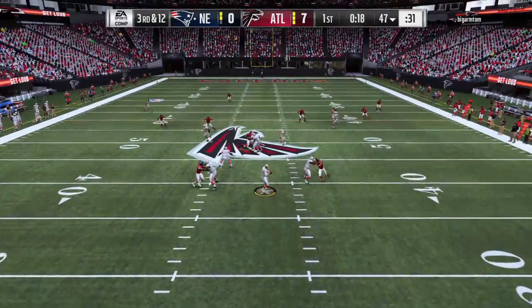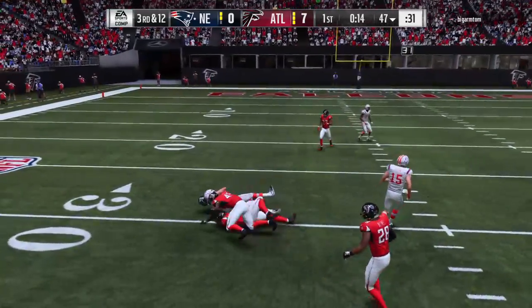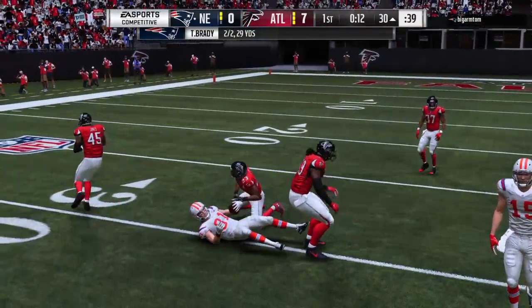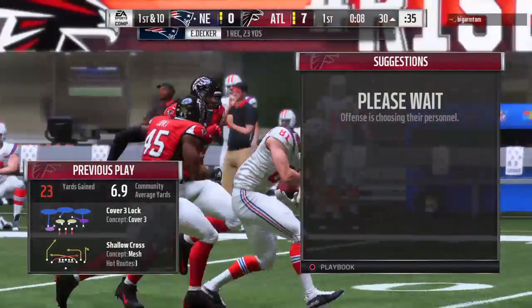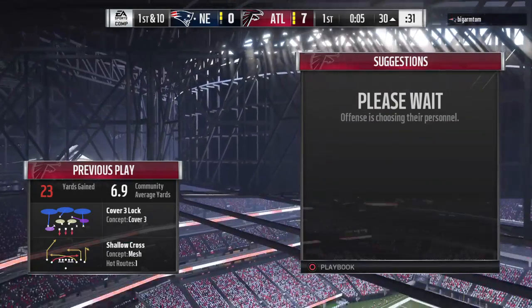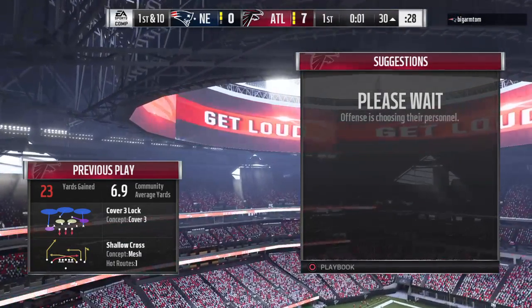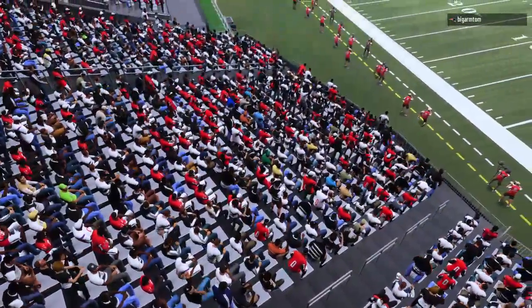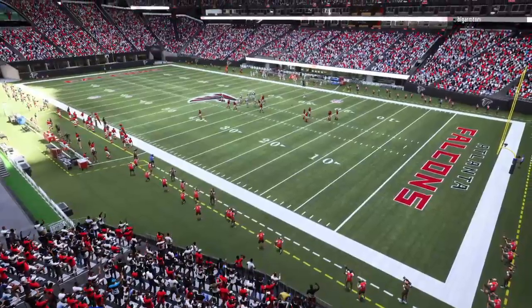Throwing is Brady on 3rd down. And able to find Decker. And he's going to have the first down yardage as he's down at about the 30-yard line. 23 yards on the play. Alongside Charles Davis, Brandon Gaudin, it's the Patriots in possession to begin quarter number 2.